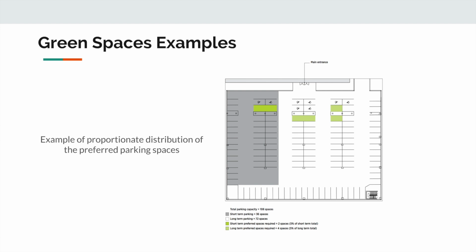The rest of the lot area is for long-term parking. There are a total of 72 spaces, and 4 of those are preferred parking spaces for green vehicles. Again, those 4 spots out of the 72 account for 5% of the long-term parking area.